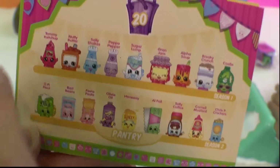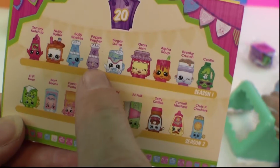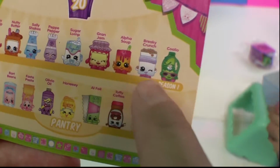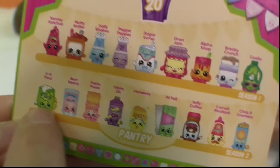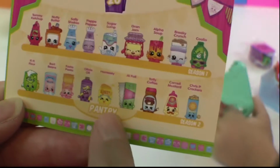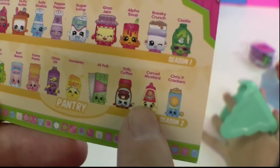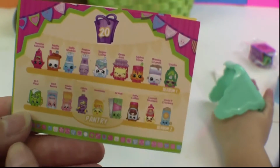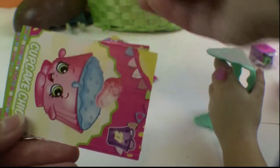So let's go through these real fast. Tommy Ketchup, Nutty Butter, Sally Shakes, Pepe Pepper, Sugar Lump, Grand Jam, Elsa Soup, Brecky Crunch, and Coolio. Those are my favorite. Fifi Flower. Those are my favorite. And Bart Fiend. Pasta Pasta. Olivia Oil. That's my favorite. Honey. Toffee Coffee. That's my favorite. Mustard. And Crispy Crackers. These are season one, and no, these are season two.